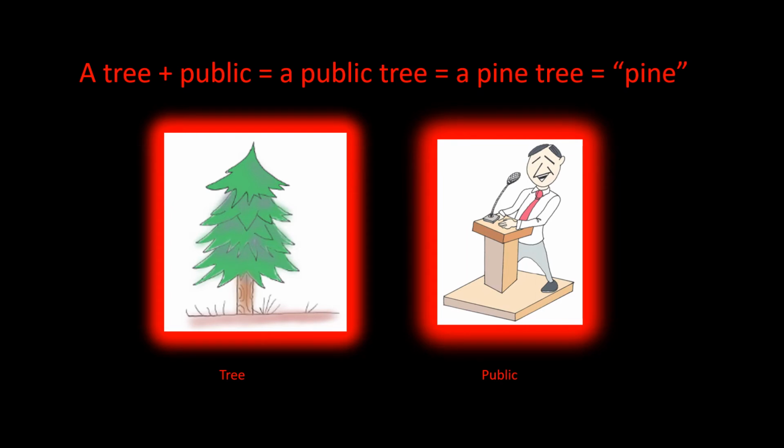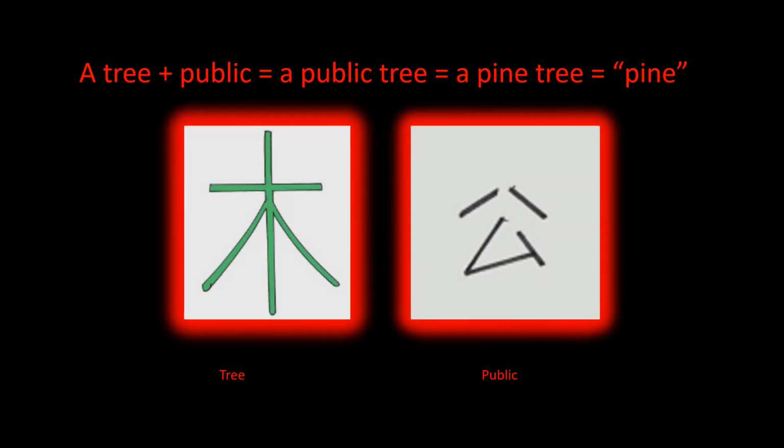So here we have the first kanji for Shotokan, for the sho part of it. Here's a tree on the left. Think of a tree, plus public, and that equals a public tree, and a public tree equals a pine tree, and it equals pine. Two previous cartoons, the tree and the public person, and here's the kanji for sho. The green shows the kanji for a pine tree, the symbol, and then the symbol on the right for public.